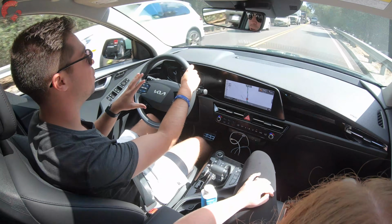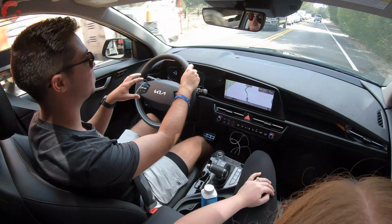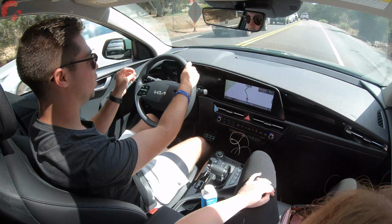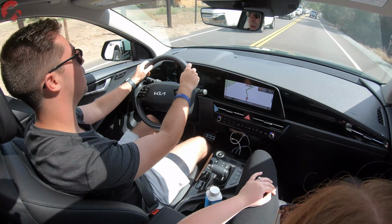And I really think that's how this Niro is able to achieve such exceptional fuel economy figures, by really not kicking into the gas motor unless you accelerate hard, or if you're just going up a cliff like what you see today.